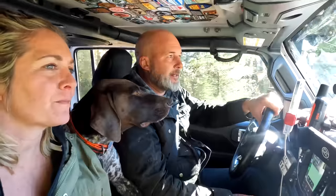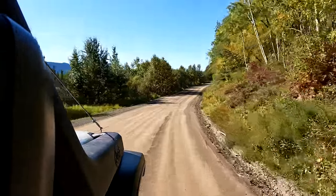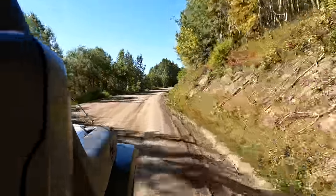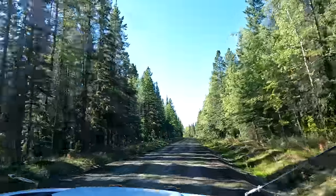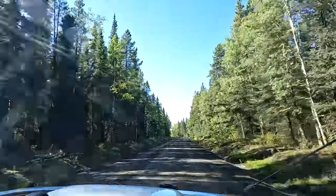We just stopped in the tiny village of Dease Lake, and we're now headed out to Telegraph Creek. Last time we were here with the kids, we went about halfway down this road. We didn't go all the way. The weather got really bad, so we turned around and came back, but we're excited to complete the quest to get out to the tiny town of Telegraph Creek at the end of this road and see what that's all about. But I can assure you, beautiful scenery on the way out.